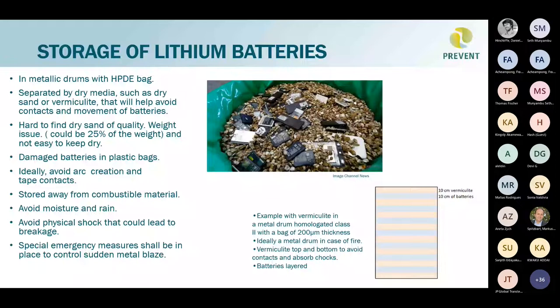Damage. If you use sand, one of the bad things about sand is it could be like 20% of the weight of the drum, compared to vermiculite, which is very light, so maybe you can put more batteries, I would say. For damaged batteries and plastic bags, there are some rules you need to check. This could help limit contact. Ideally, we need to avoid arc creation and tape the contacts to make sure there is no contact between the batteries. It's a lot of work, I have to say, because you want to protect the loads.